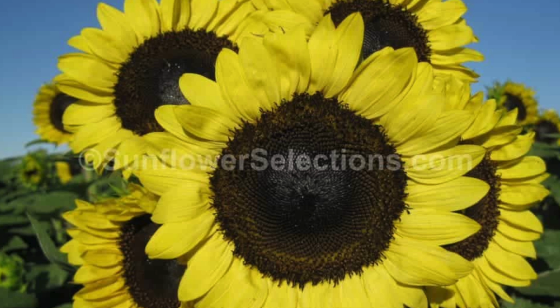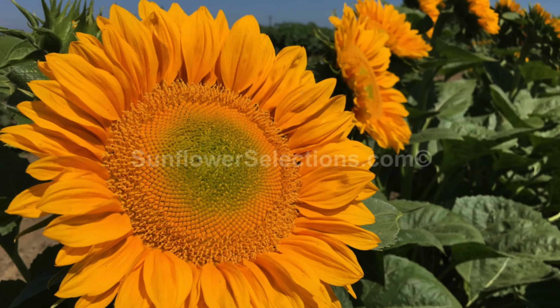Then we have Lemon. Lemon is a true soft lemon color with a dark center. And then Gold Light DMR. DMR stands for Downy Mildew Resistant, and Sunflower Selections sells a lot of the DMR varieties from Pro Cut. This is a light green and gold center, which is really cool because some people like that instead of the dark centers, with very bright gold petals. And then the final Pro Cut flower I'm growing is Red. This has a dark burgundy center with burgundy red petals. And that one I usually grow towards the end of the season.